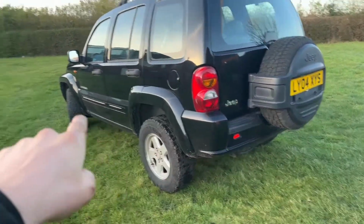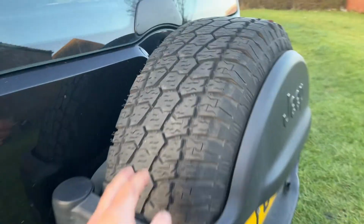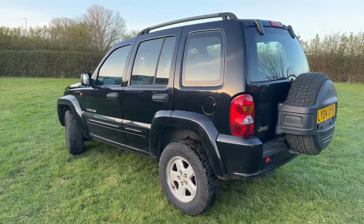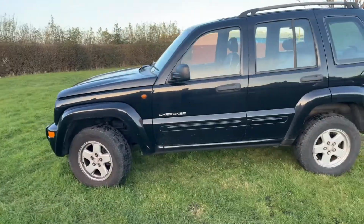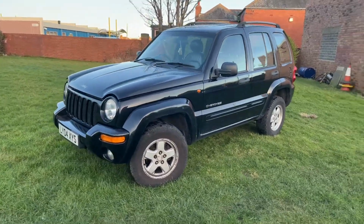Good tyres. That front one's edged off a little bit, but I've just noticed a brand spanking new one on the back, so that'll go on. For an MOT, it needs next to nothing. The only thing is, it's only got a month's MOT left on it. But what sold me this car was the sound. The Mercedes sounds nice, but this sounds even better.